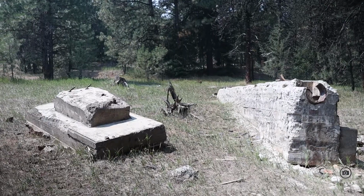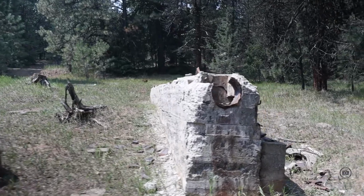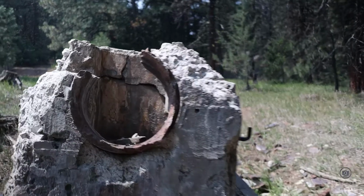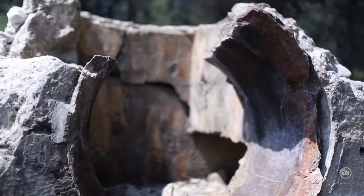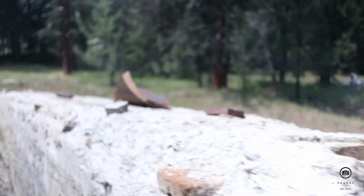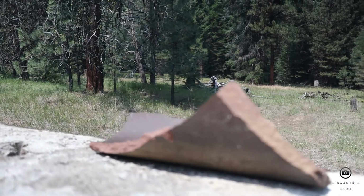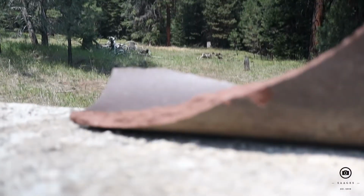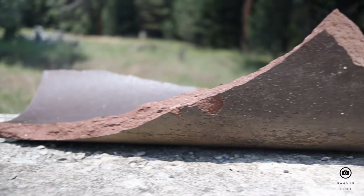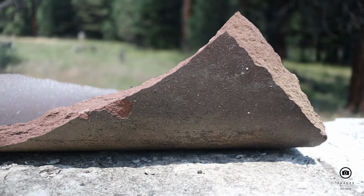Let's check out this pipe. This is the in-feed pipe that lines up with the mine there in the trees behind here. Is that porcelain? That looks like porcelain. Yeah. Some kind of porcelain-esque material. See if I can focus on it. Yeah, that looks like a kind of brick porcelain to me. Interesting.